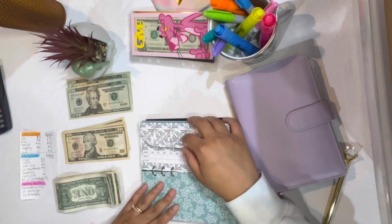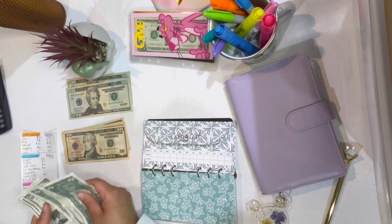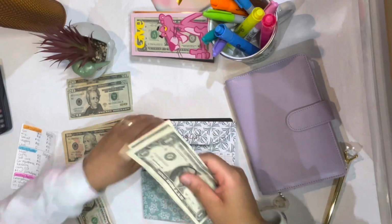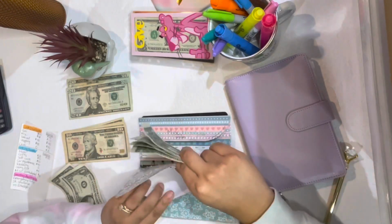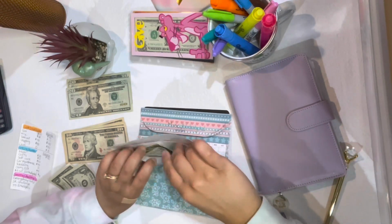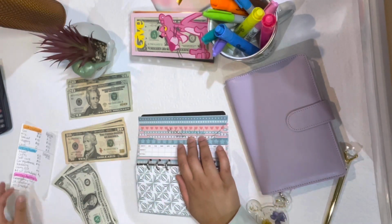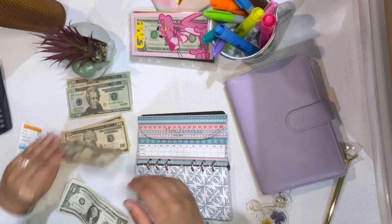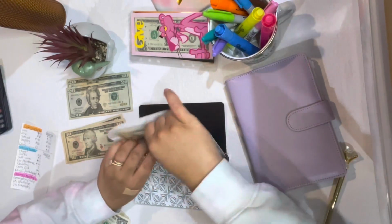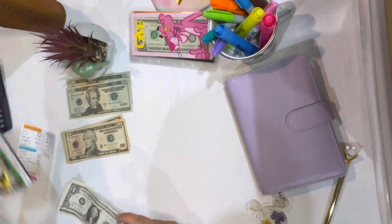Going out is getting $5. One, two, three, four, five. I went out this weekend, that's why this envelope is empty. So I really need to start stuffing this some more. Next is miscellaneous or unbudgeted, and that's gonna get $10. So there's nothing in there. Okay, and that's it for the sinking funds.